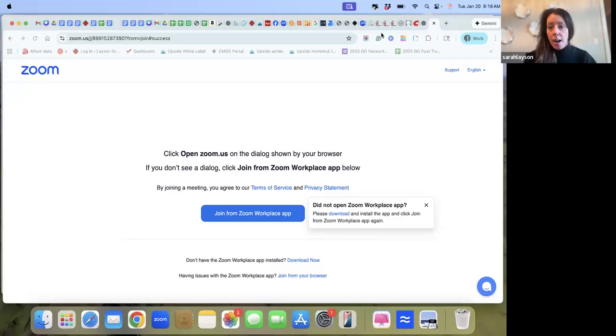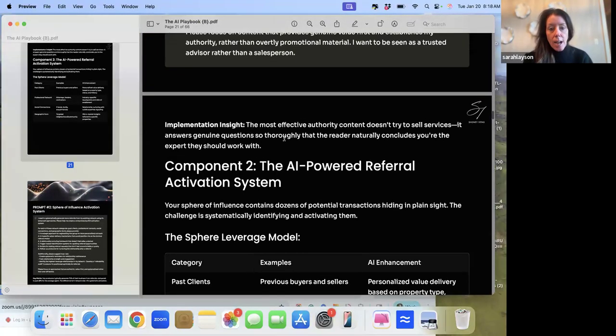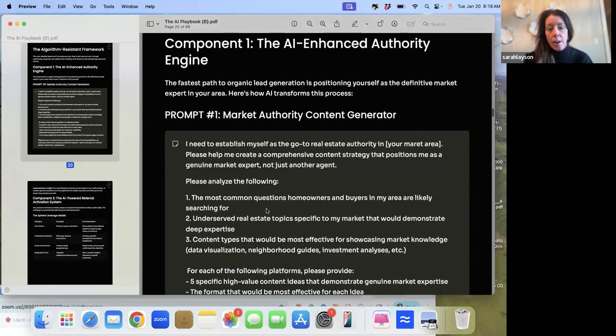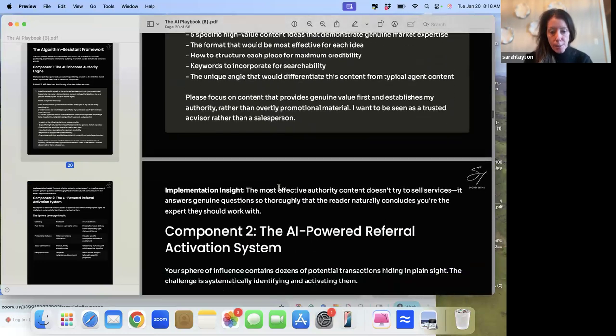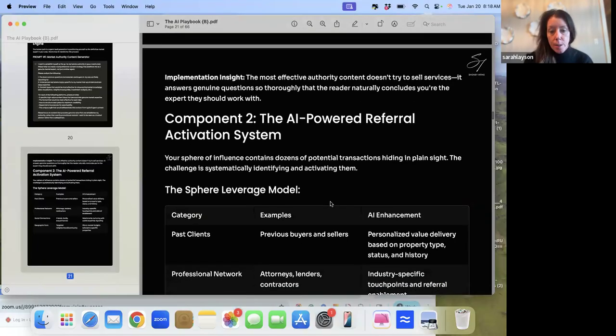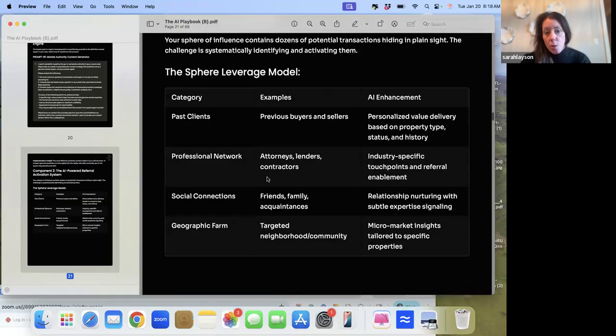Let me hop over here. Hold on one second. All right. Last week, we were talking about the AI enhanced authority engine, which we did already. So the market authority content generator. Today, we're going to go over an AI-powered referral system. Who doesn't want more referrals? These are ready to go leads. And this gives you essentially a workup of the prompts to put into ChatGPT, which is what I use, or Gemini AI, whatever your preferences are.